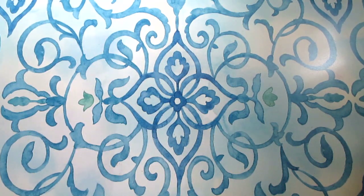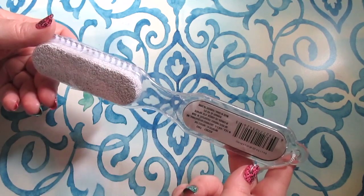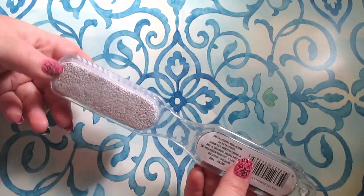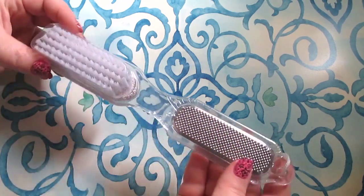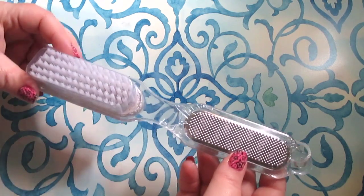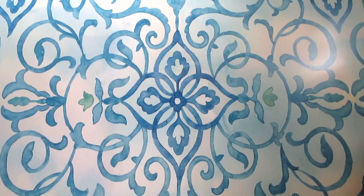And then in the beauty aisle, with the pedicure stuff, I got one of these foot tools. It's got like a file on there, a grater, pumice stone, and a brush. For $1, you can't beat it. With summer coming, we all need to be getting our feet ready. I know mine's a little dry from winter.